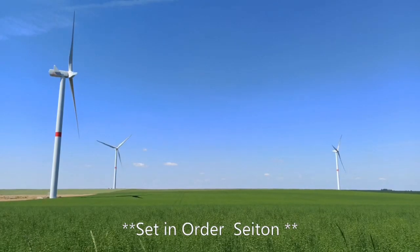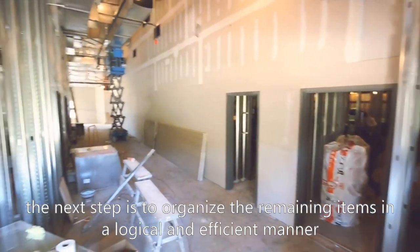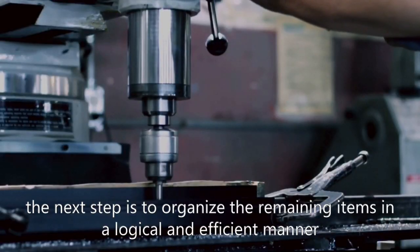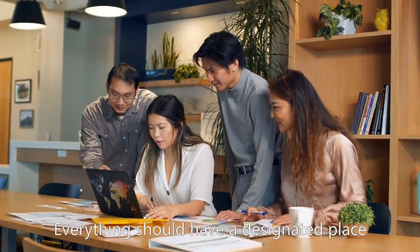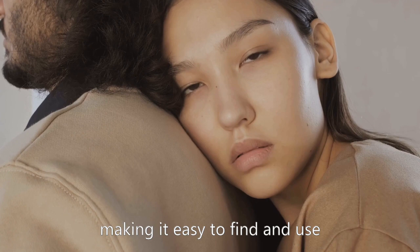2. Set in order, Seiton. Once the unnecessary items are removed, the next step is to organize the remaining items in a logical and efficient manner. Everything should have a designated place, making it easy to find and use.